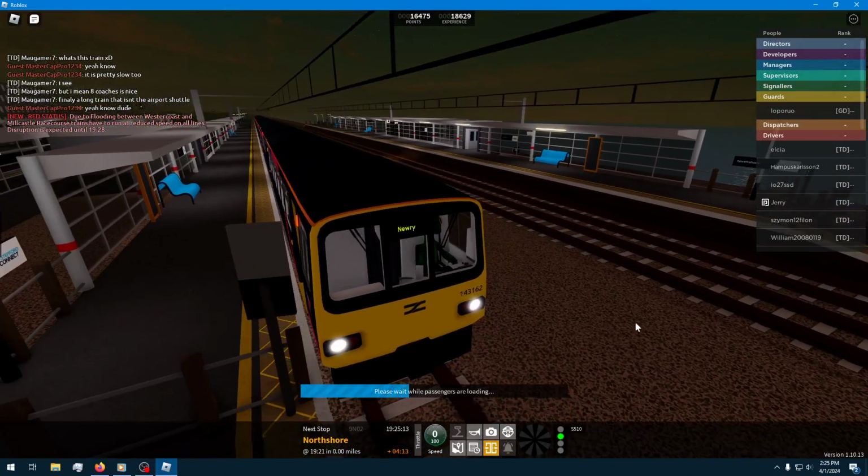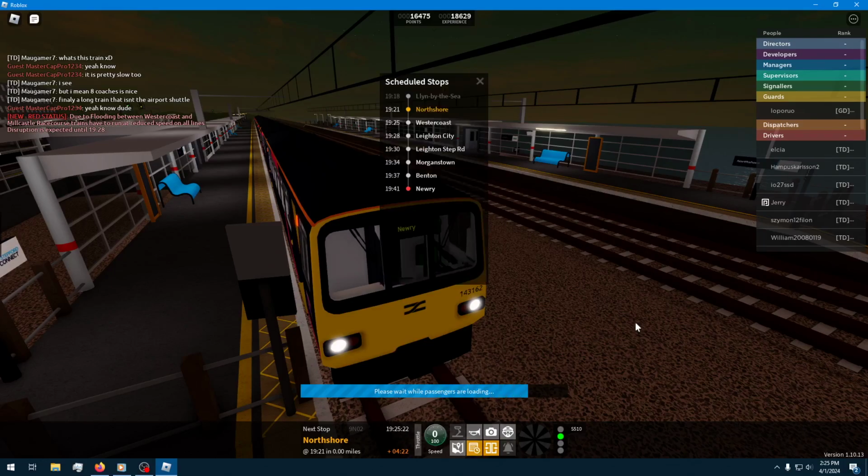This train is for Newry. Due to flooding between Wester Coast and Millcastle Racecourse, trains have to run at a reduced speed on all lines. Disruption is expected until 1928.